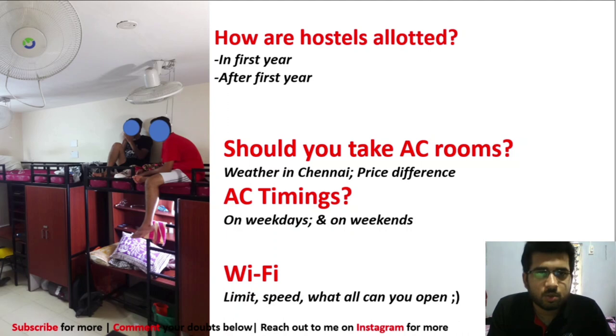After first year, there is a hostel rank that is released, and that is also based on your CGPA. So after first year, you will get the rooms based on your CGPA.